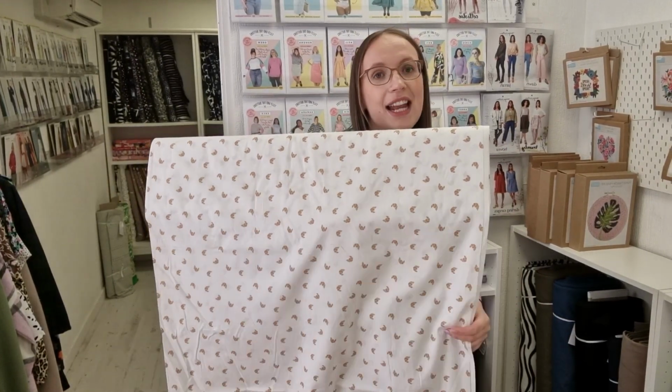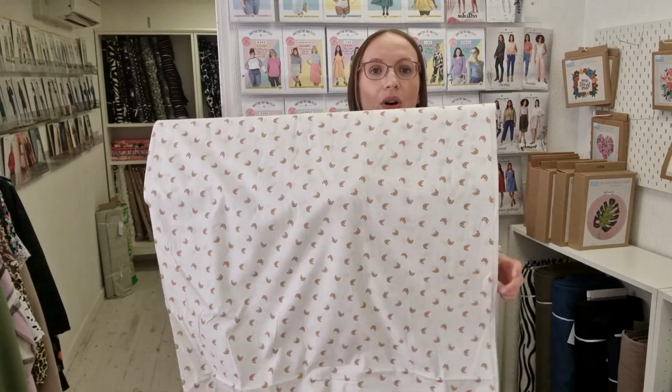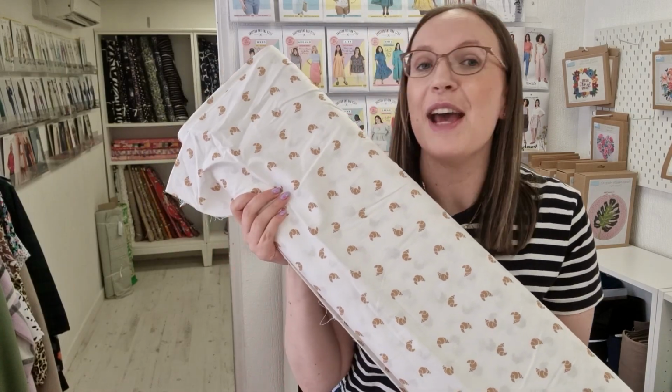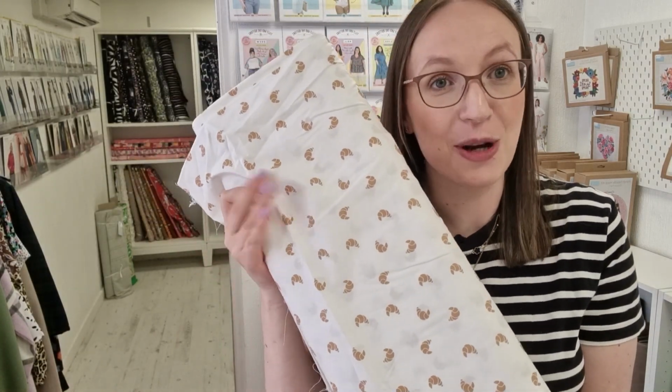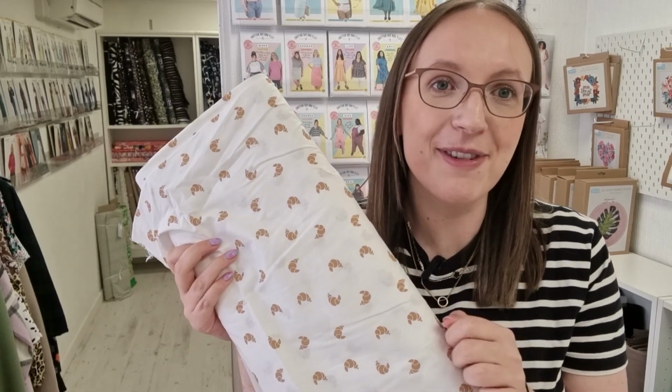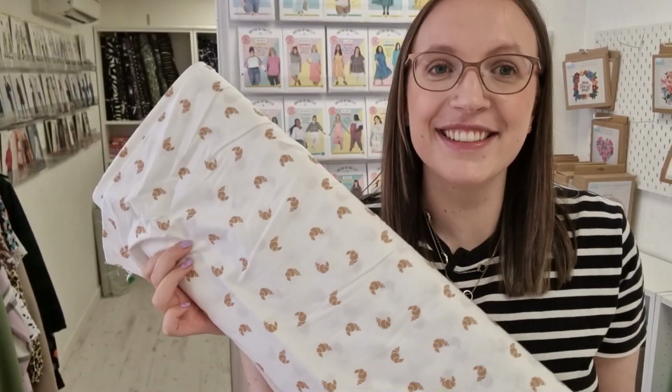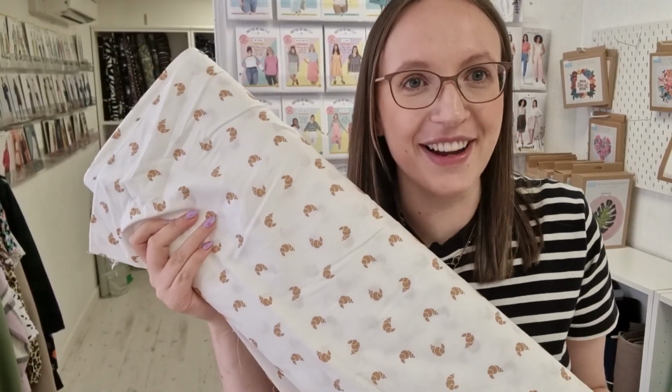So this is a cotton, again, it's more like a cotton poplin, so it's not got drape or movement to it, which you can see there, but I think this would be amazing as a shirt or like an overshirt, however you want to wear it. So something like the Closet Core Jenna would look really good. In fact, to be honest, I went shopping with my mum the other day and she bought an oversized shirt, white like this, but it had lemons all over it, so it's kind of the same style as that, but you could have croissants. I just think so cute and just really fun.